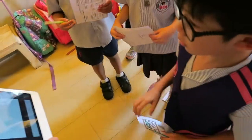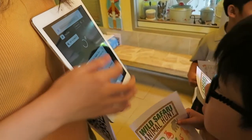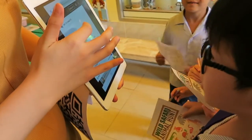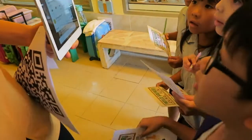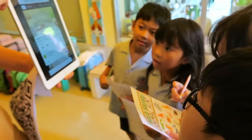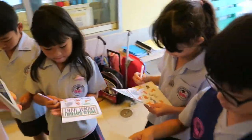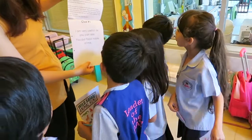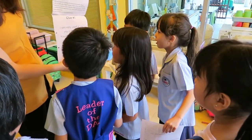Okay, what's the animal? What's the animal? I didn't tell you to sit on this plant. What animal is it? Giraffe. So we're gonna cross out or circle giraffe. You can see. You put food inside of me.